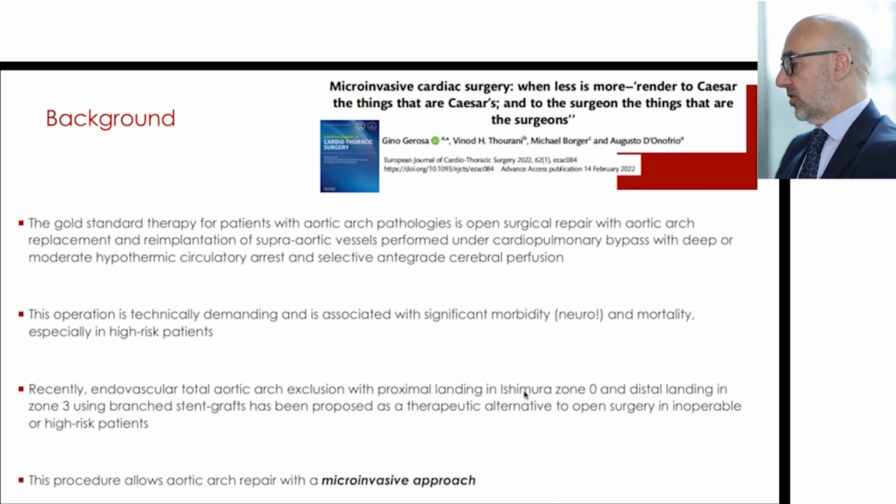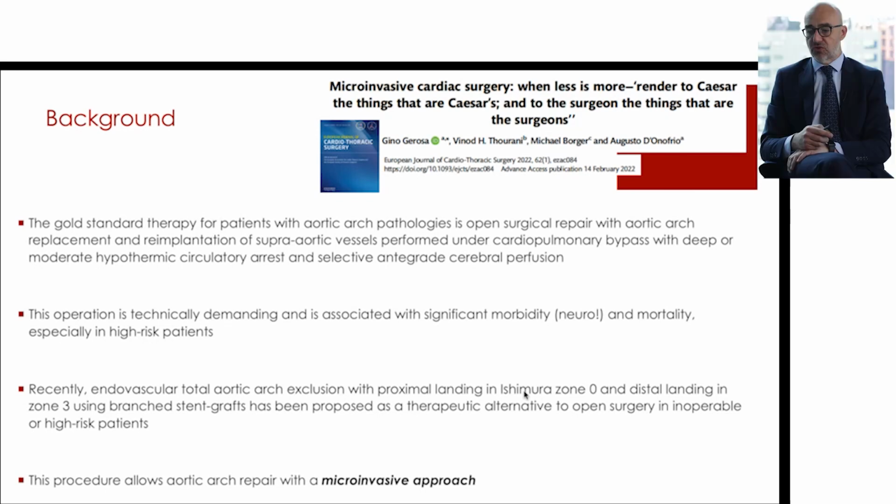And recently, endovascular total arch repair with proximal landing zone in zone 0 and distal in zone 3 with branched stent grafts has been proposed as a therapeutic alternative to open surgery in inoperable or high-risk patients. This procedure allows an aortic arch repair with a micro-invasive approach, meaning that this procedure is performed off-pump with no need for aortic cross-clamp. The heart is always beating, blood flow to the brain is always maintained. The procedure can be carried out in a completely percutaneous fashion and also with no need for general anesthesia.